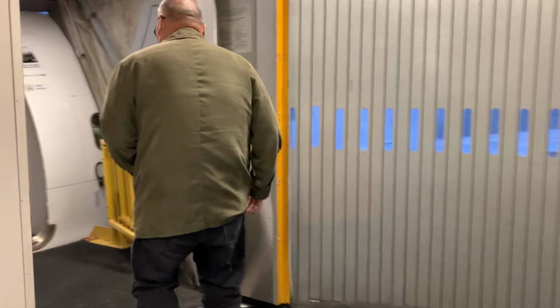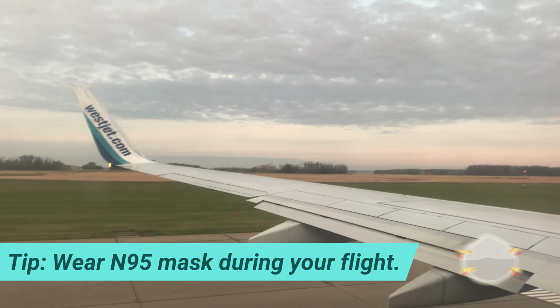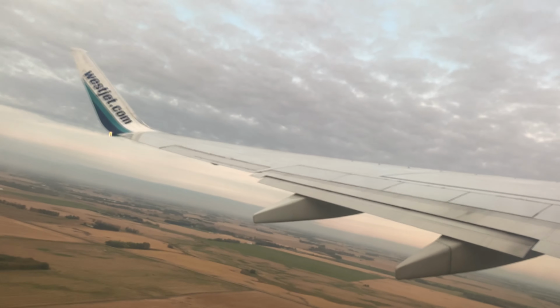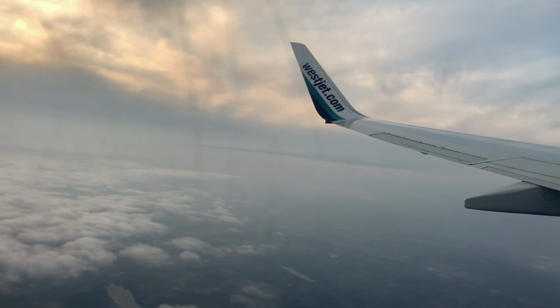Most airlines don't have vacant seats for social distancing. May sanitize the seats and seatbelt before using them. One tip, you can use N95 for better quality of mask. Expect some slight turbulence during this season.